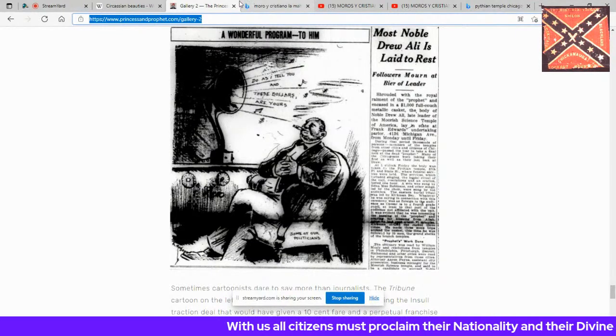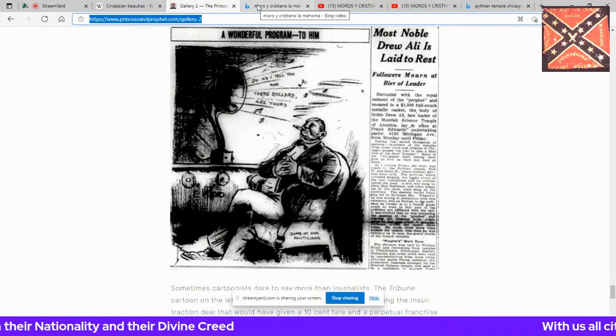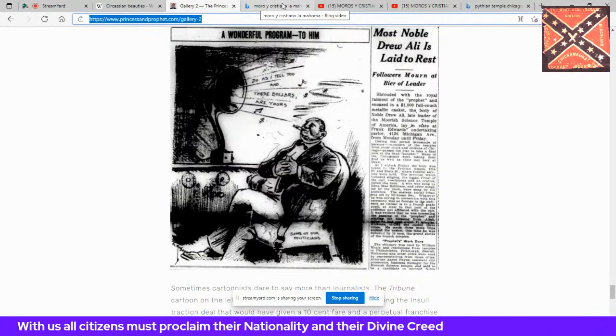You know what I mean? Right now they get the flag raised, and you don't have more than those Moors from that temple there. Why is it not a national event? I thought we was a national people, an international people. So why are we a nation of Moors? We are a nation of people, right?